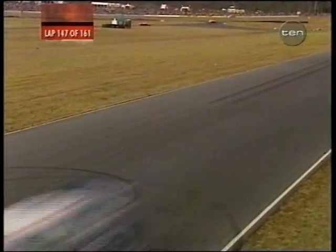Robbie Starr, chief mechanic on the number 1 car, just telling Jason words of encouragement. You're doing a good job, mate. All that Jason wants is some rainwater on that, and it'll be impossible to see out of it if it is oil on there, which it looks like it is. 14 laps left to run here at the Queensland 500.